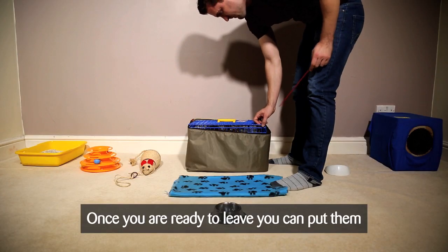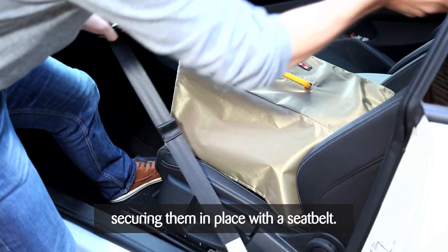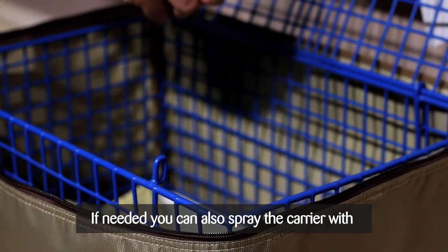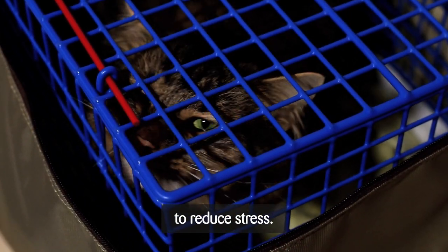Once you are ready to leave, you can put them into their carrier and load them into the car, securing them in place with a seatbelt. If needed, you can also spray the carrier with synthetic facial pheromones 20 to 30 minutes before to reduce stress.